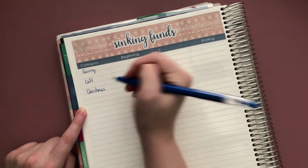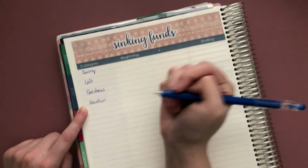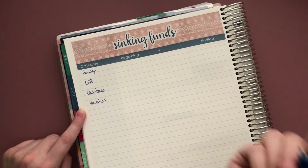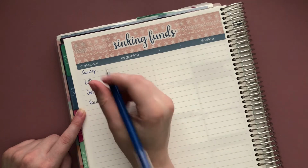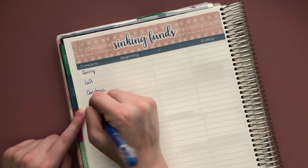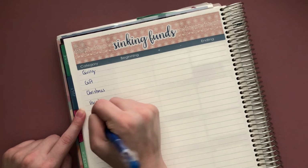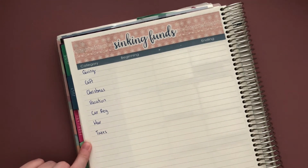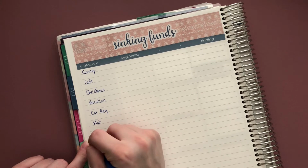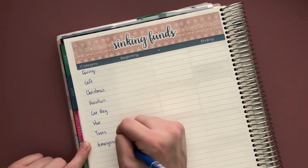So my next one is Christmas. I also have a vacation fund, and that is the same thing for a 52-week savings challenge. But as you can see, I have stopped it just because of everything going on. And then I also have a car registration. I have a hair fund. I have taxes, because I am on unemployment, and I decided at first to not have it withheld. And then I have my emergency fund in the same account. So it's not really a sinking fund, but it's in the same account.